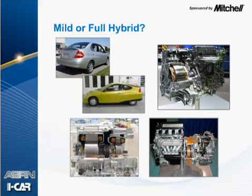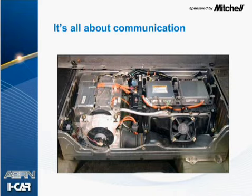One of the challenges that repairers face today is the complexity of electronic modules in the hybrids, and that vehicle-specific training is required for them.